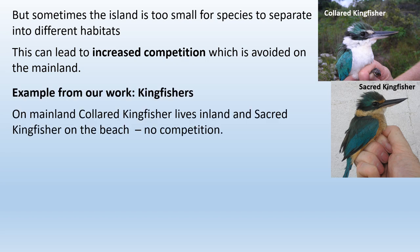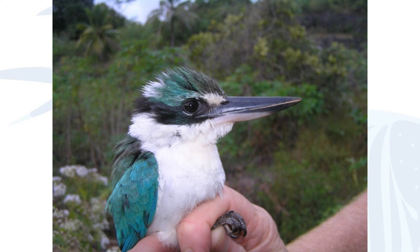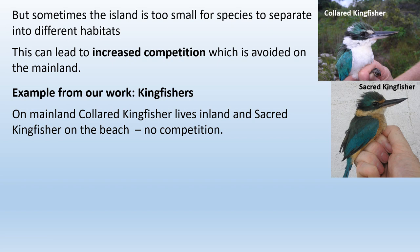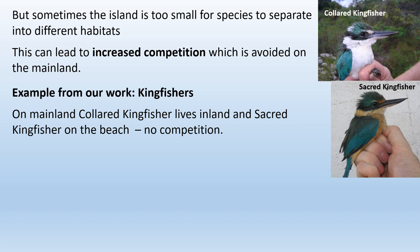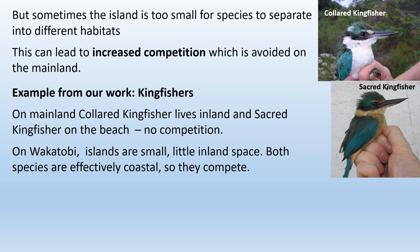So in our case, on the mainland, the collared kingfisher, the one on the top, lives inland, and the sacred kingfisher, the one on the bottom with the more ruddy areas that are white in the collared one, lives on the beach. So they never come into competition because they're eating in completely different places and living in completely different places. When you get to the Wakatobi, the islands are much smaller, so there's hardly any inland space. So both species are effectively coastal, and you find collared kingfishers on the beach along with the sacred kingfishers. And at that point, they're of course beginning to compete.